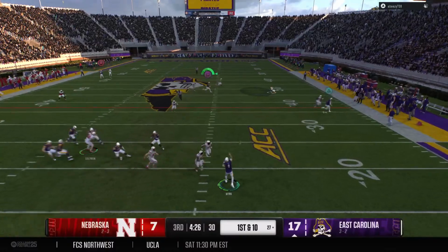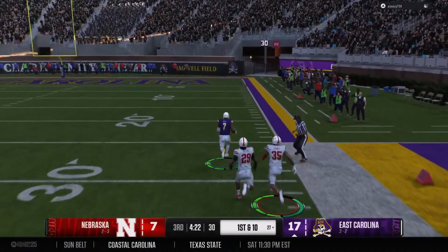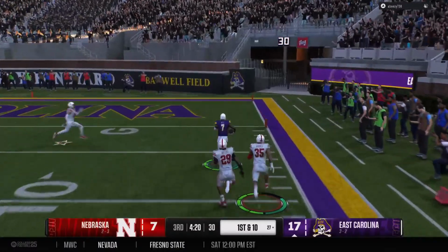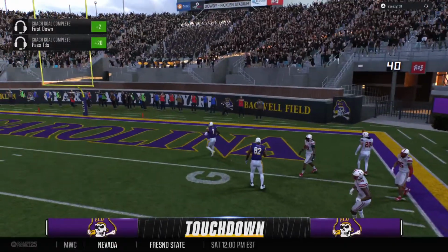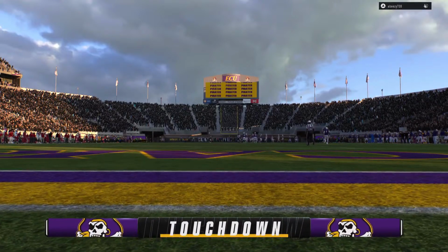Moves around to clear up the vision. Complete to the right. Finds a little space. Open runway ahead. Touchdown ECU. Reeled it in and just made the house call.